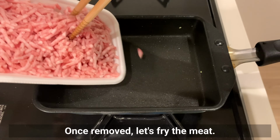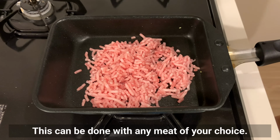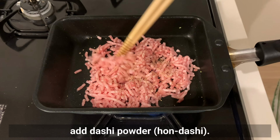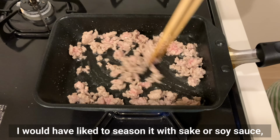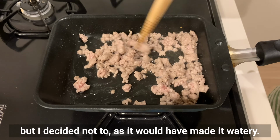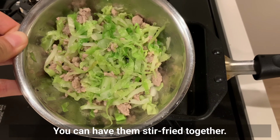Once removed, let's fry the meat. I use ground pork. This can be done with any meat of your choice. Here, in addition to salt and pepper, add dashi powder. I would have liked to season it with sake or soy sauce, but I decided not to, as it would have made it watery. Mix with the cabbage from earlier. You can have them stir-fried together.